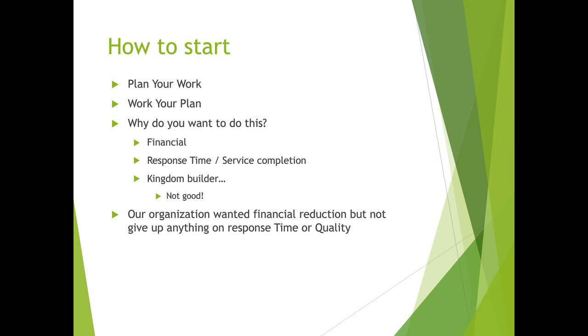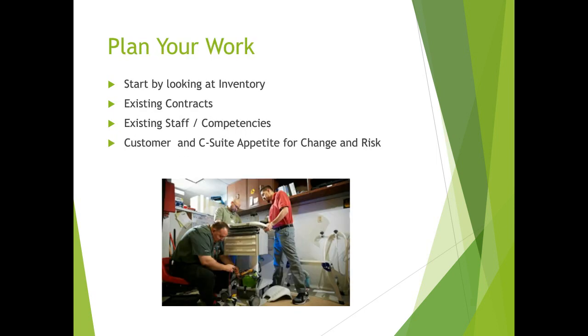So what we want to do is plan our work. So we start by looking at our inventory. You look at your contracts, you look at your existing staff and their competencies, and then your customer and your C-suite appetite for change and risk, all of which have to be there, because if you don't have the inventory to do it, it's going to be difficult. And so you just got to really look at all of that.